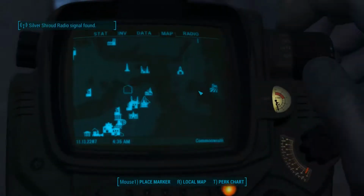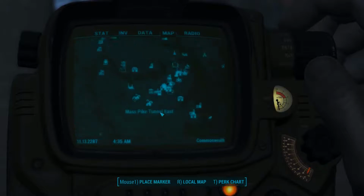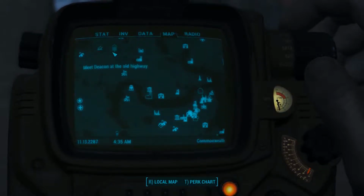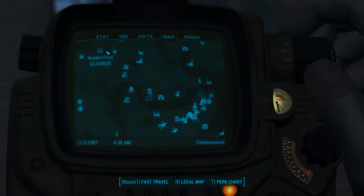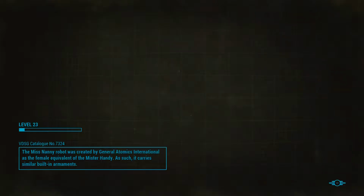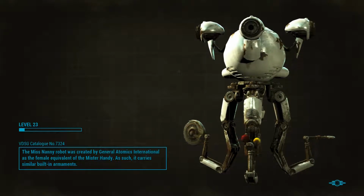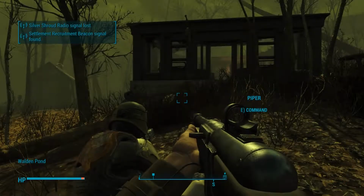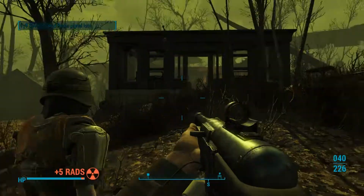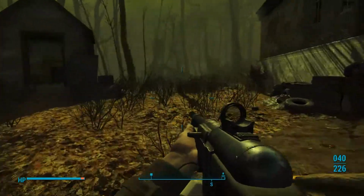Alright, so where does he actually want us to meet? Well, that's Virgil's cave. He wants us to meet him at the old highway up by Lexington. So let's go to Walden Pond. It'll be quicker. We're not gonna stay smooth skinned. And a beautiful little rad storm. So we have to go east.